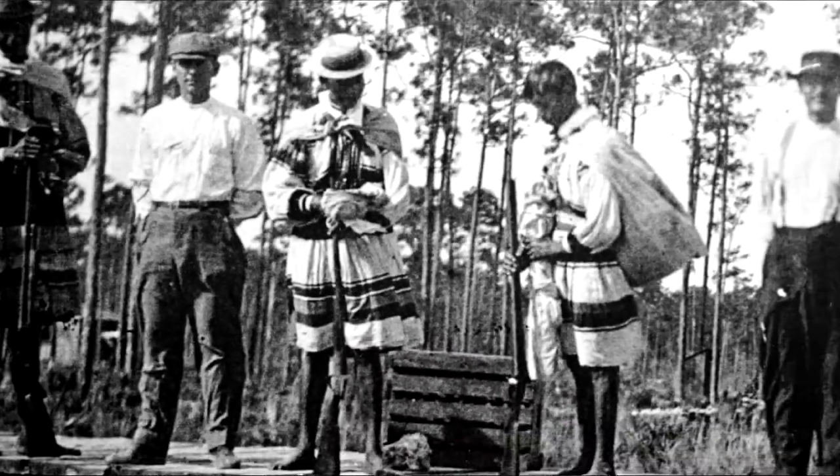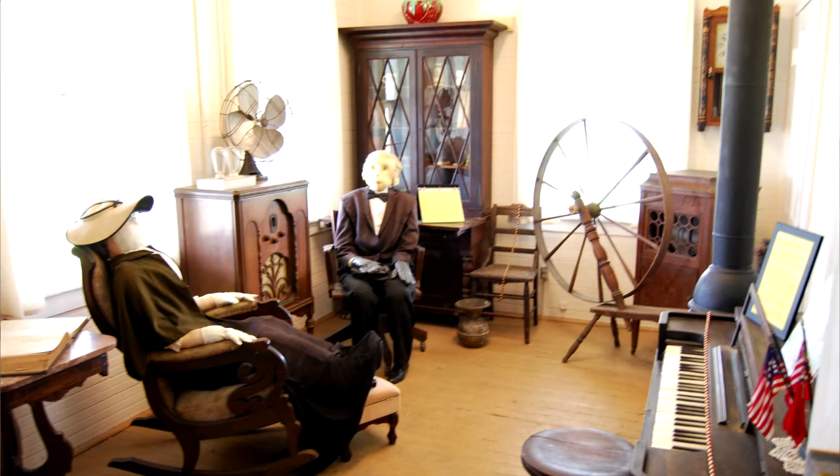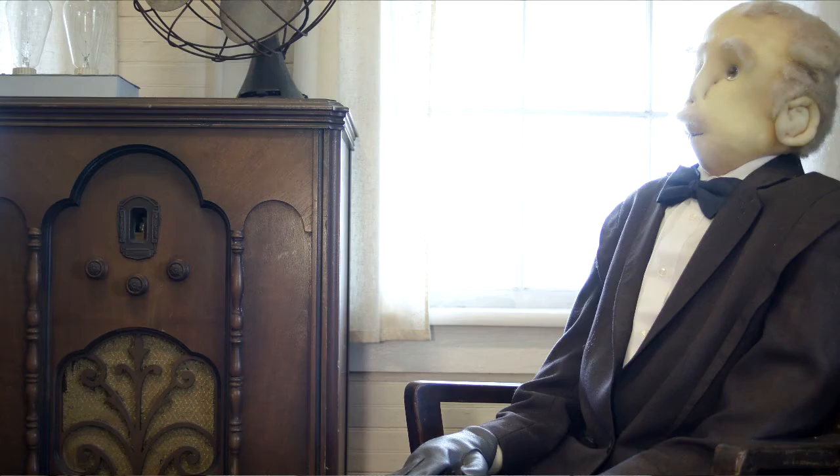And pioneers came down, say at the beginning of the last century. They were really tough. This house was built in 1904 up in Homestead by the Florida East Coast Railway. And these were the first houses built in Homestead. So this technically is the first house that was built in Homestead.